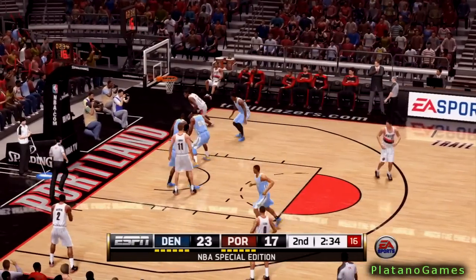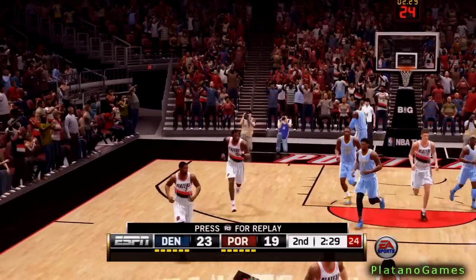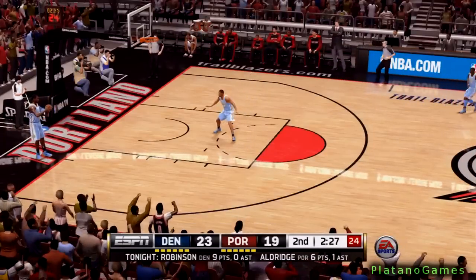Aldridge fires for two, puts it in, and LaMarcus Aldridge with 6 points.